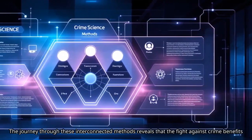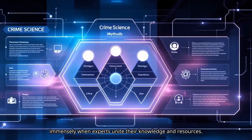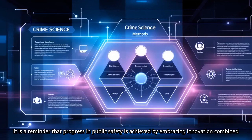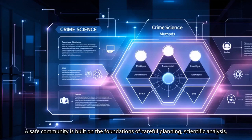The journey through these interconnected methods reveals that the fight against crime benefits immensely when experts unite their knowledge and resources. It is a reminder that progress in public safety is achieved by embracing innovation combined with practical, real-world applications. As you absorb these insights, consider the lessons they offer. A safe community is built on the foundations of careful planning, scientific analysis, and collaborative effort.